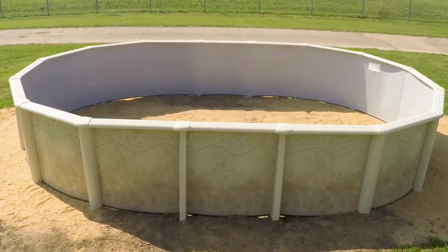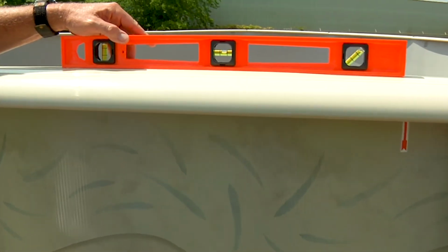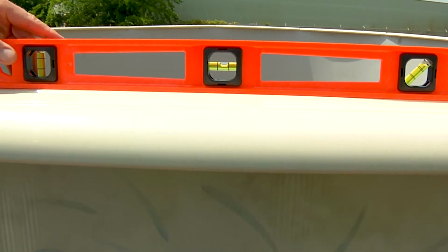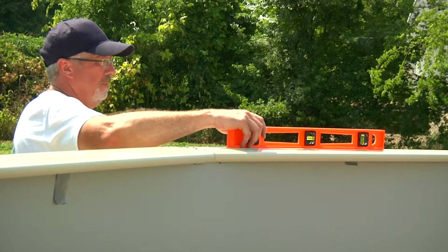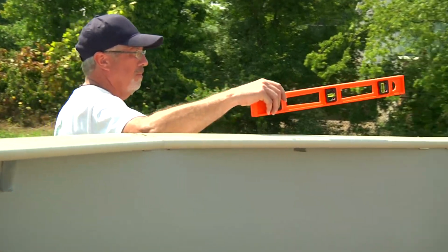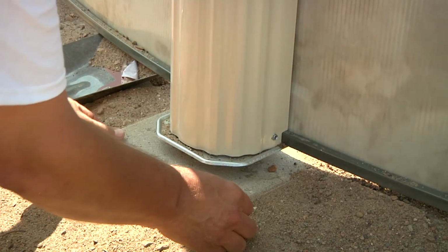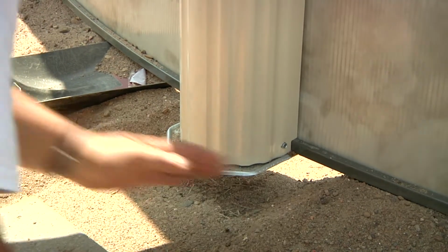After you've attached the top rails, it's extremely important to check the framework to assure a level installation. Place the level on each top rail, working gradually around the pool to assure framework is within 1 inch of being level on opposite sides. And remember, always remove dirt to adjust framework, never fill in.